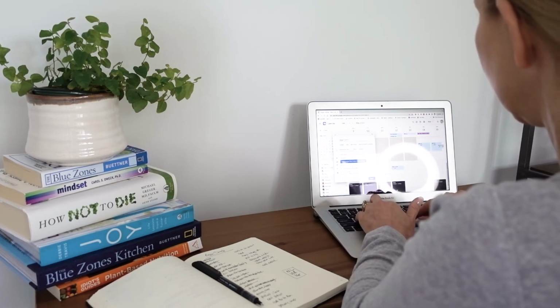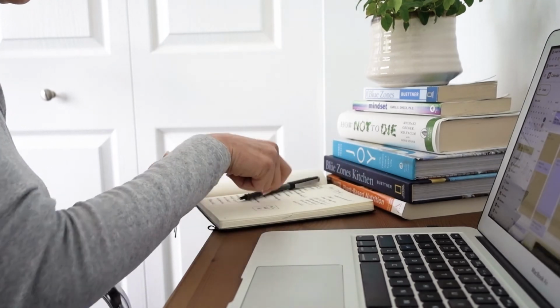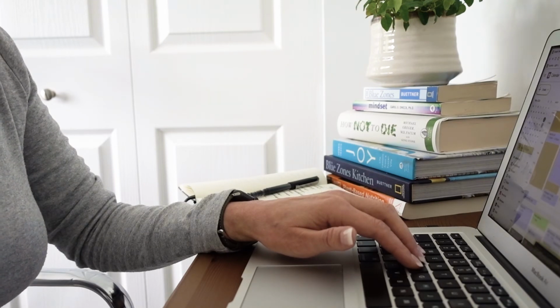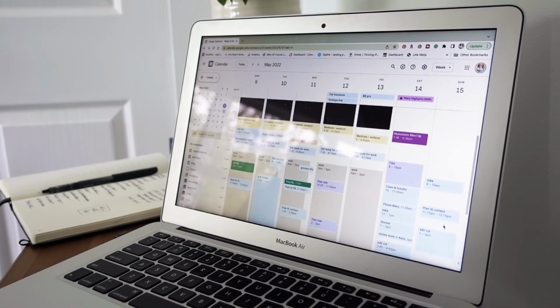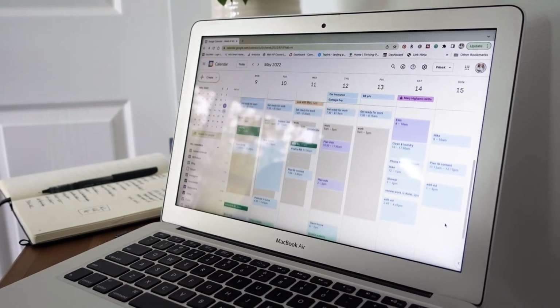Time blocking is just grouping types of projects together and making sure that you allot yourself enough time to get everything accomplished. And then it's just grouping these on various days or different parts of the day. And since I've done this, I found it to be really effective for getting things done.